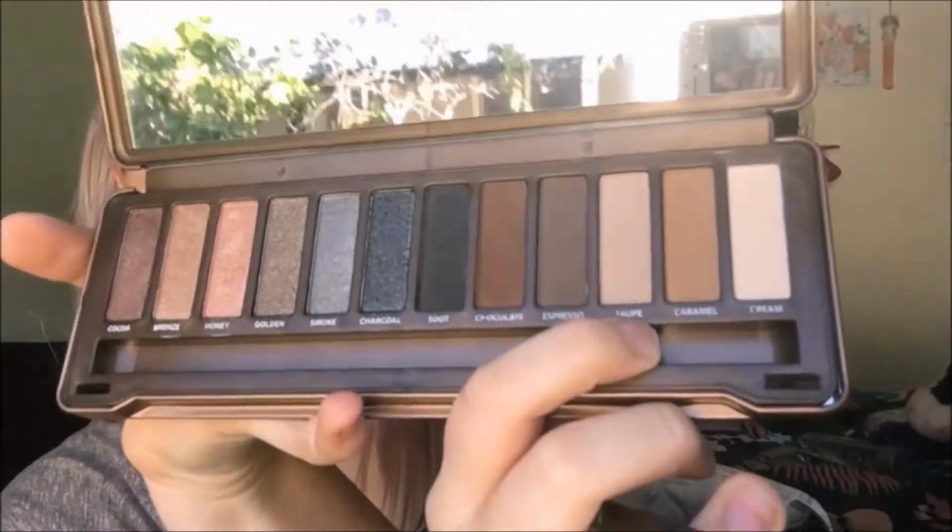It's just this one here. I really don't know how to pronounce it, so I'm just going to be using a flat brush with that one just so I can pop it all over my lid.